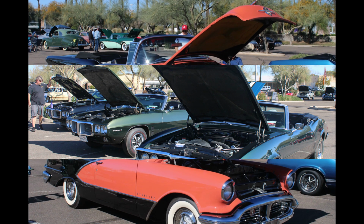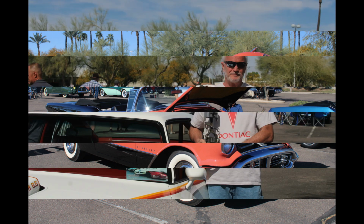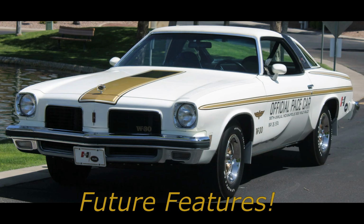The weather was absolutely perfect, and there were over 100 cars seen throughout the day. Many awards were given. Several other cars were found that will also be featured on this channel. You may also recognize a couple of them from previous features as well.